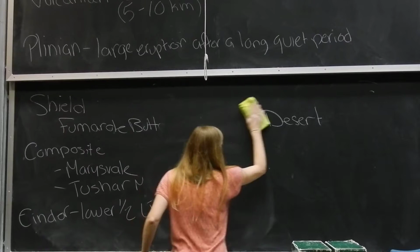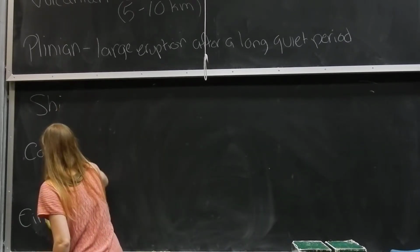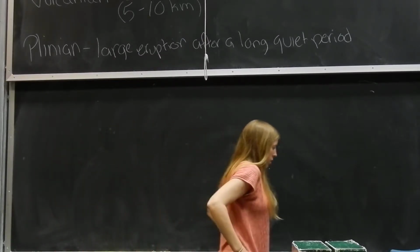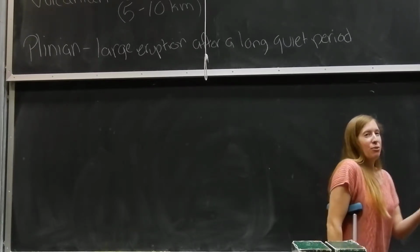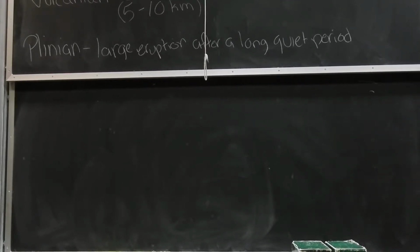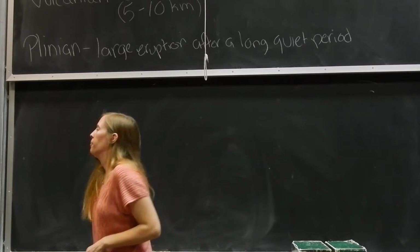What is our most violent type of eruption? Or who can give me an example of a super violent eruption? Mount St. Helens. Mount St. Helens wasn't terribly, I mean, if we look at comparisons. Krakatoa. Krakatoa is one that you're like, wow, that one, we'll remember that one. Mount St. Helens, we're like, oh, it's the only one to happen in the United States. Anyways. Would Mount St. Helens be a Plinian type? Yes. Okay. Yep.